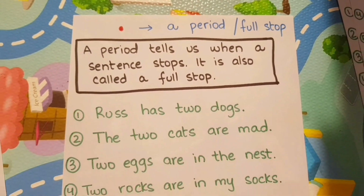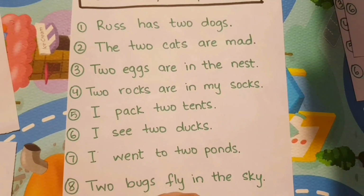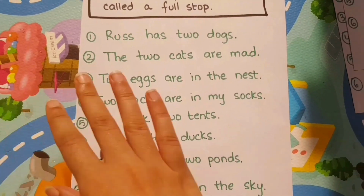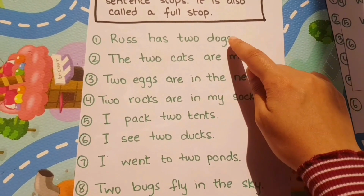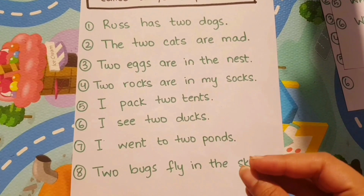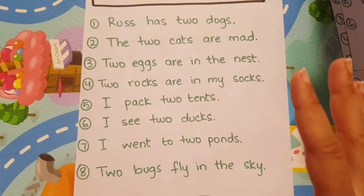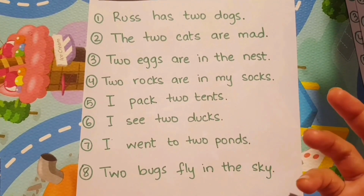So then you have to write these sentences down, have your child read them, and first talk about it with them. Which punctuation mark do you see here at the end of all these sentences? Which punctuation mark is that? Is it a question mark? Is it an exclamation mark? Or is it a full stop, a period? The child will say, it's a period, a full stop.